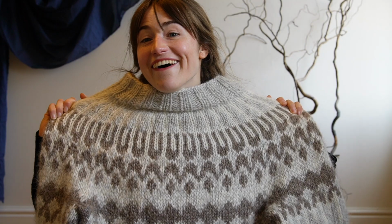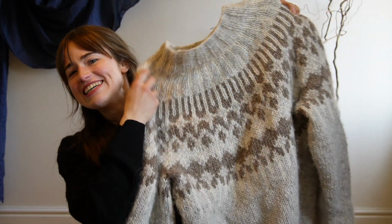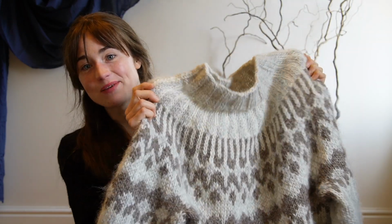I think I showed the yarn at the end of my Everything I Knit video. But I actually finished the pattern, and it's gorgeous. Oh my god. Again, perfect for the spring. It's so beautiful. It's so warm. It is the warmest jumper I have, and it is the first colourway jumper I've done.